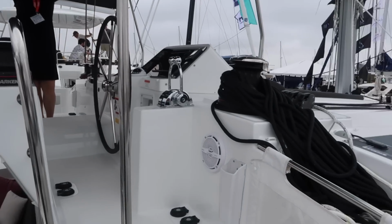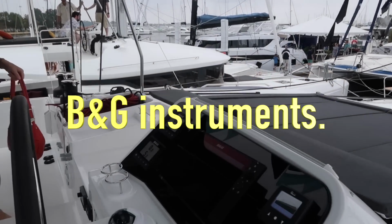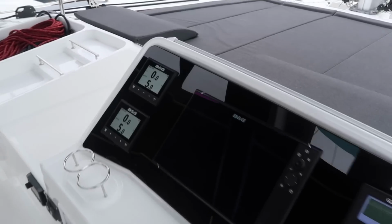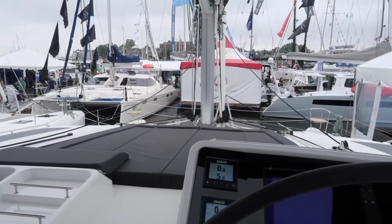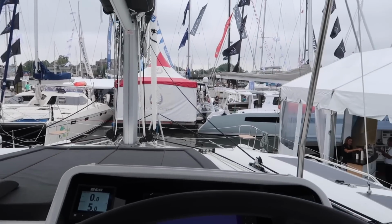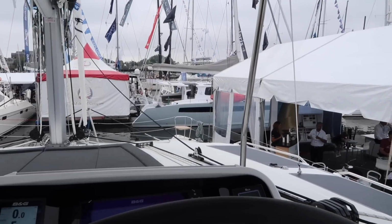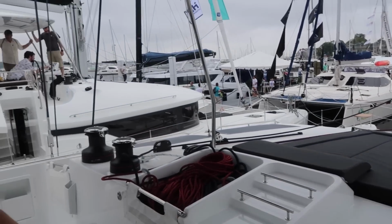All right, so this is the helm. Let's go up here and check it out. Wow, super fancy. Super fancy and a lot of space to sit. Good vantage points. Now the problem with the flybridge is there's only one person down low who jumps off on the dock to tie up. Yeah. The person up here is kind of out of commission. Yeah. Takes too long to get down here. Yeah. With just two of us, it would not work for me at all.